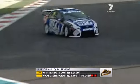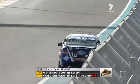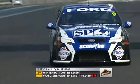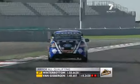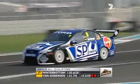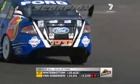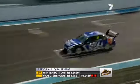That broke away in the mid-corner. It did, on a big slide. Same thing as Lowndes, but got away with it. Very tricky section of track, using low gears, high revs, easy to excite the rear of the car. A lot of pitch change in the car as you move weight. Scary moments there at 18 and 19.